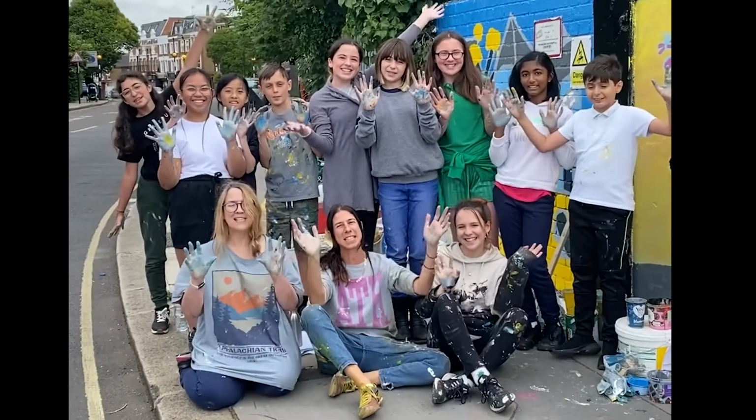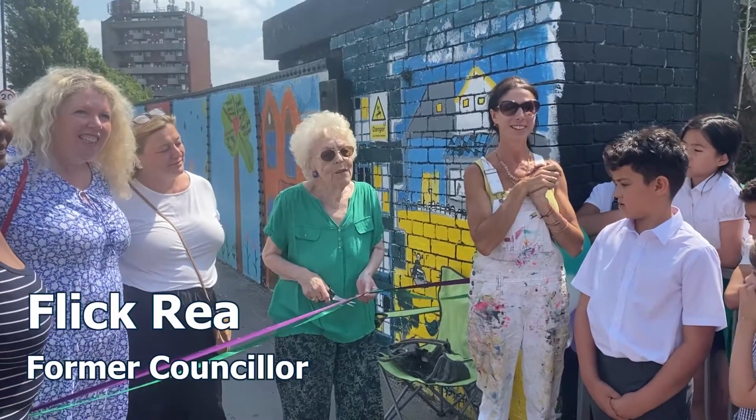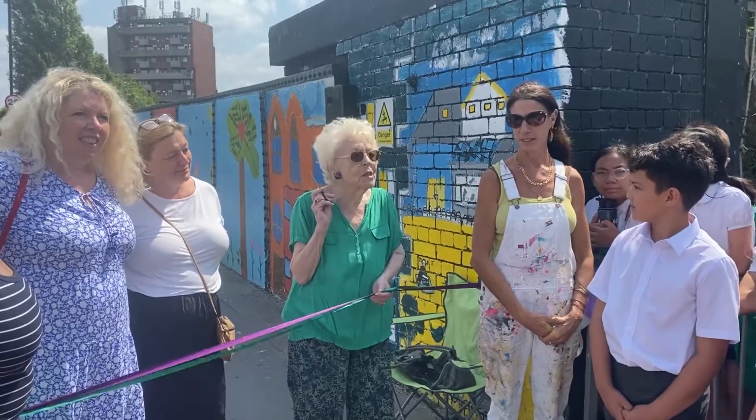And actually a lot of the people that stopped remembered the original bridge painting project 20 years ago. It really made us feel like we were doing something good for the community. And it was lovely to know that everyone would enjoy this painting for years to come. We really hope the kids are proud that they were able to leave their mark on West Hampstead. We are very grateful to all the people who've helped repaint the bridge because it looks absolutely stunning.